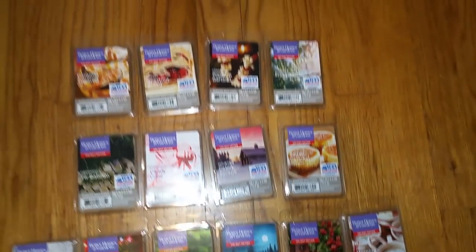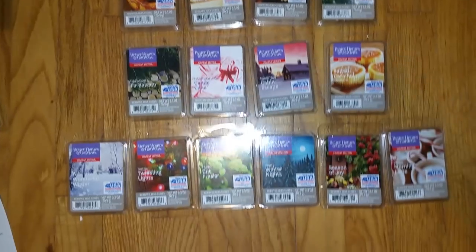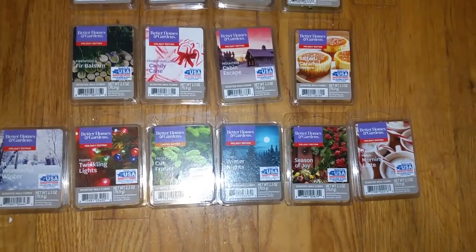So there you go. We've got 4 brand new Better Homes and Gardens scents for the winter. We have, 1, 2, 3, 6, we have actually 8 returning scents. There actually might be more.